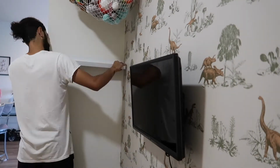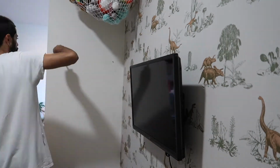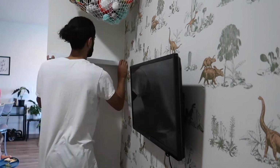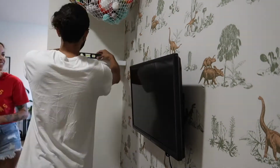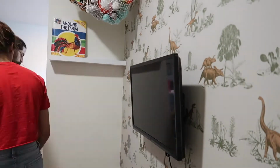So I found these picture ledge shelves at Target, and my fiance was actually able to put them up pretty easily. It houses the books so well and makes it look so cute. And I can even add another shelf in the future if he does have that many more books. And this whole wall is just a bookshelf. It's like his little library, which I think is really cute.